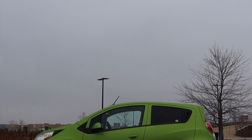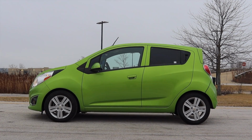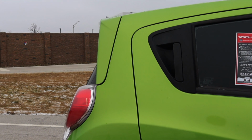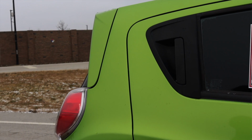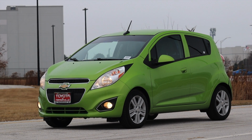If you are looking at getting a Chevy Spark and you know how to drive manual, please seek it out. Please get the stick shift version. It's a completely different car. And in my opinion, a completely better car. But hey, if you're gonna be miserable, you might as well look cool doing it.